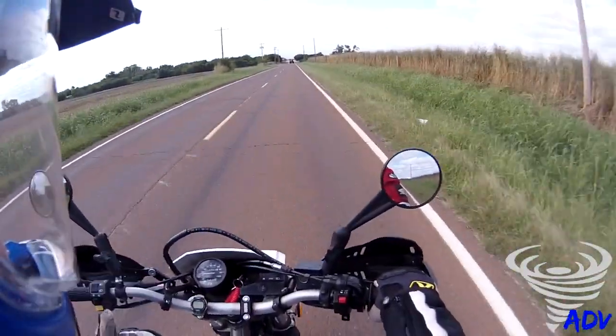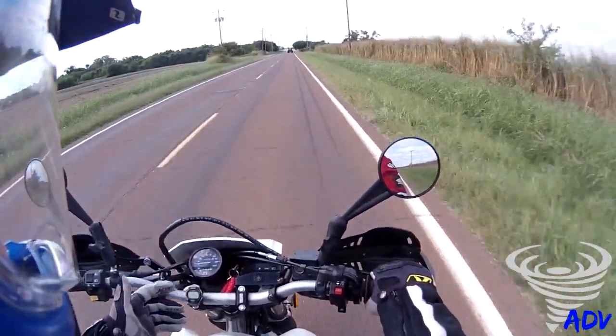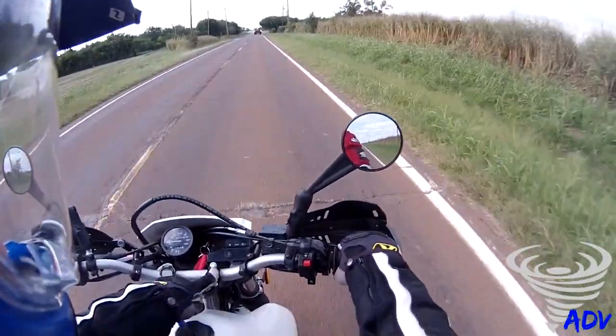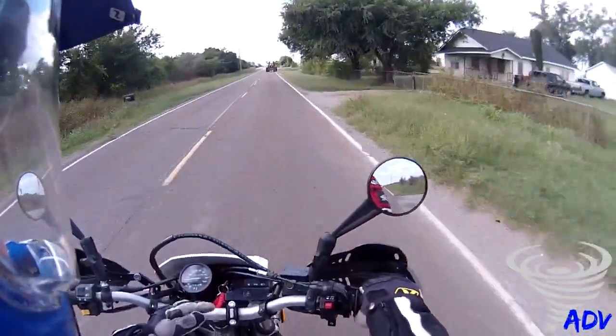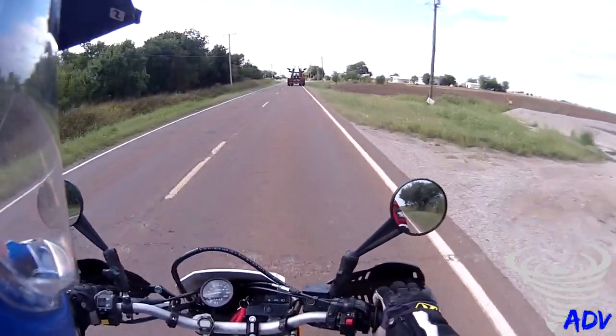Okay, back up a little more. The handlebars. The handlebars on the KLR are solid mounted. They don't have risers that are removable. And on the DR, they are removable, and you can swap them out to different height risers and stuff. So I think that point kind of goes to the DR.